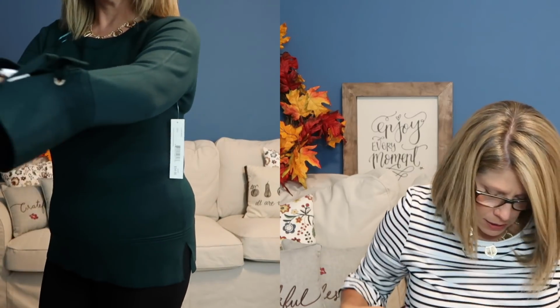Ooh, this is so pretty. Okay, all right, this is the one she was talking about. I had selected it in burgundy. And this is green. Green is just fine. Green is beautiful. Look at this beautiful green. Now this is a bell sleeve with a tie. I'm gonna have to see about that. I don't really know how I feel about that. I did select for them to send it because it can't hurt to try.